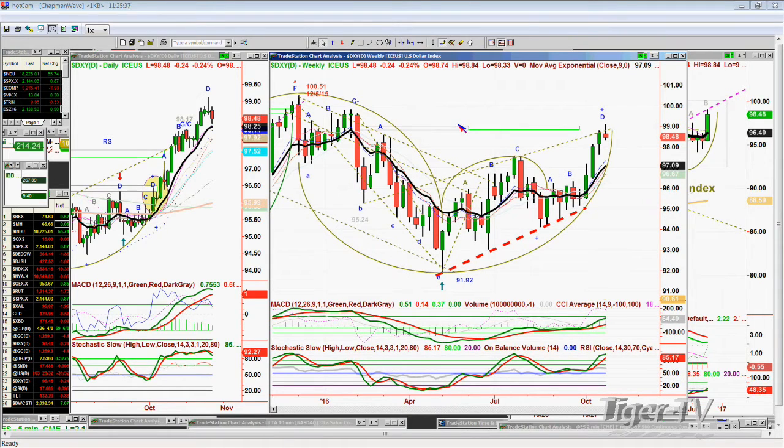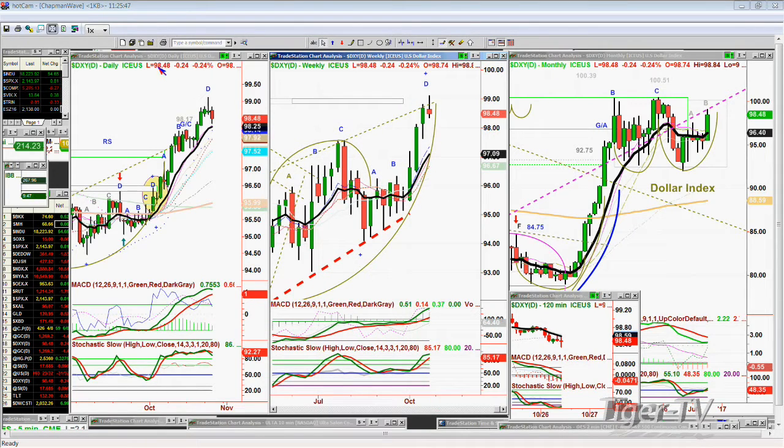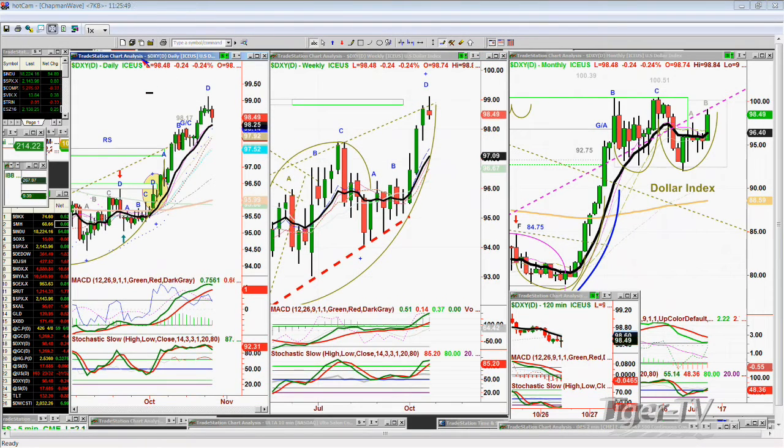Yeah, I mean, the dollar just seems to influence so much of what you trade. So I'm just trying to get a pulse on the dollar to potentially put some trades in. I'm looking at this. I didn't realize the weekly was in a leg D, and it could have some room for coming down a little bit more.